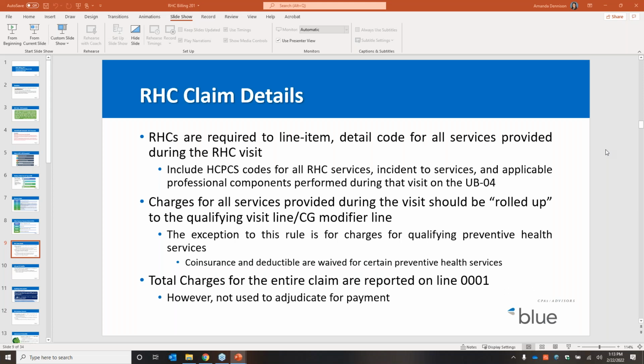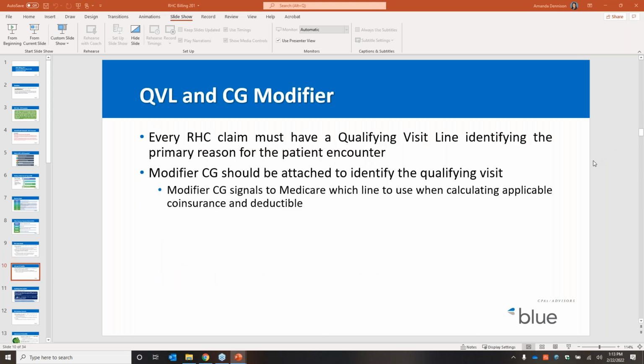Your total charges for your entire claim are still going to report out on that 0001 line like they do today, okay? But that line is not used really to adjudicate anything, okay? It's arbitrary, if you will, but you still do want to make sure your total charges report there.